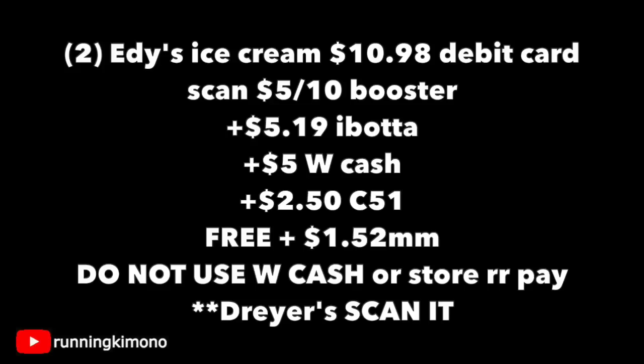And in different parts of the U.S., it's called Dreyer's. So you'd have to open up your IBOTTA. Is there an ice cream called Dreyer's in your area? And then go to the store and scan it. But up here in Michigan, it's called Eddies, or I think Midwest, it's Eddies.